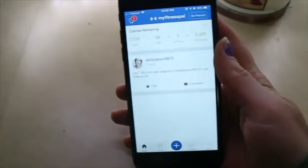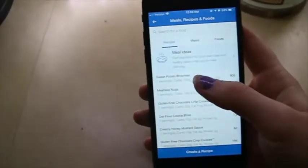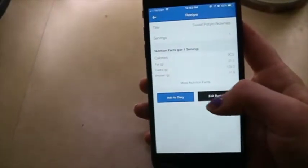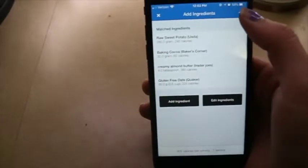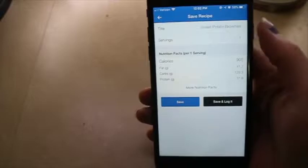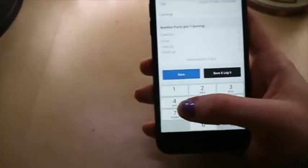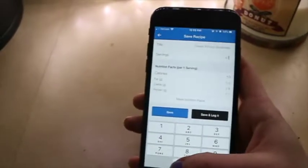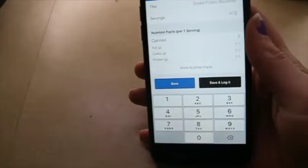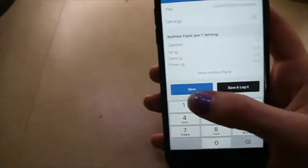I'm going to go back into my Fitness Pal. We're going to go back to the meals recipes. Going to go back to the sweet potato brownies. It was 470 grams. Edit recipe. Click the little arrow so you can go to this part, okay? So this is where you change it. Instead of 1 serving, you're going to change it to 470 grams, okay? So that then changes all of this stuff to basically nothing.